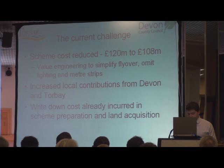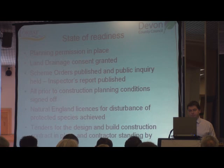The scheme, in order to get that funding, was reduced from 120 million to 108 million, and that's through some value engineering. We simplified the flyover, we've omitted street lighting on the road, and also reduced the running strips to each side. And also, Torbay and Devon have had to increase their local contribution to improve its value for money score. We've also had to write down some of the costs in initial preparation.